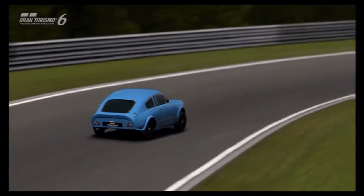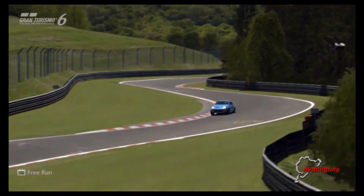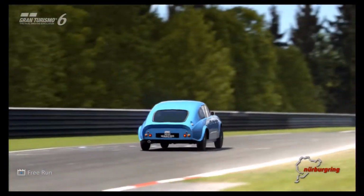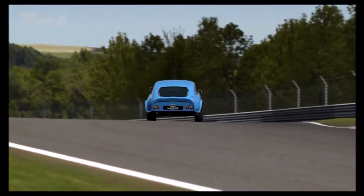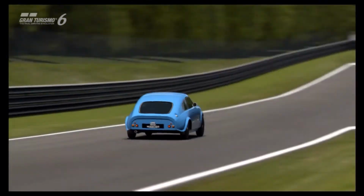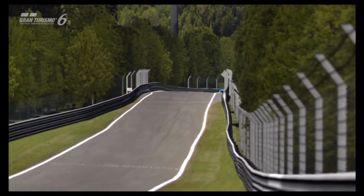The classics that we do have in the game, though, are, it has to be said, pretty good. There are many which are notable that are not included, but there are many notable cars that are included as well. And this particular episode is discussing a car which is one of my favourite classics in the game. It's the Marcos Mini Marcos.